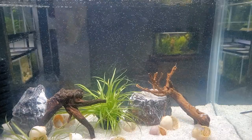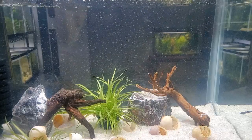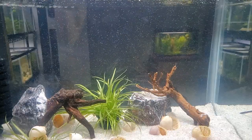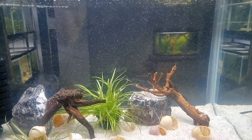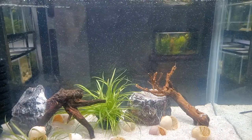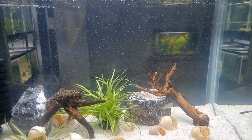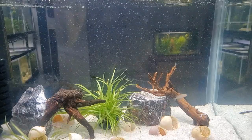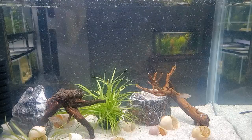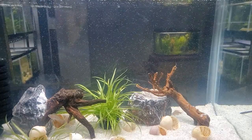So it doesn't really overfeed, because the brine shrimp will stay floating around and the fish will continue to munch on them. So that's another thing I like about them, is it's not going to be something that's going to spoil your tank or cause any water issues. The fish will find a way, they will eat them, and you can move on.